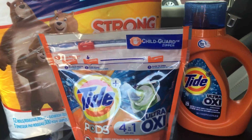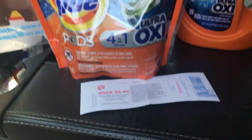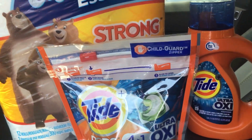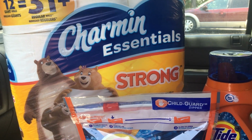Okay guys, I just went to Walgreens because remember earlier I told you that I had 20,000 points and I had my $6 register reward and I was going to turn that into something free. Well, not quite, but I almost made it. So I went back, I did the deal. They had one pack of toilet paper left. Thank goodness I got that.